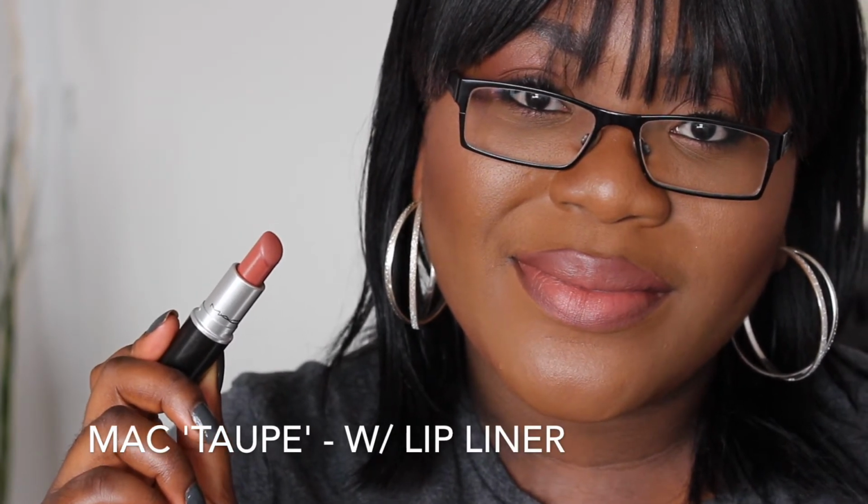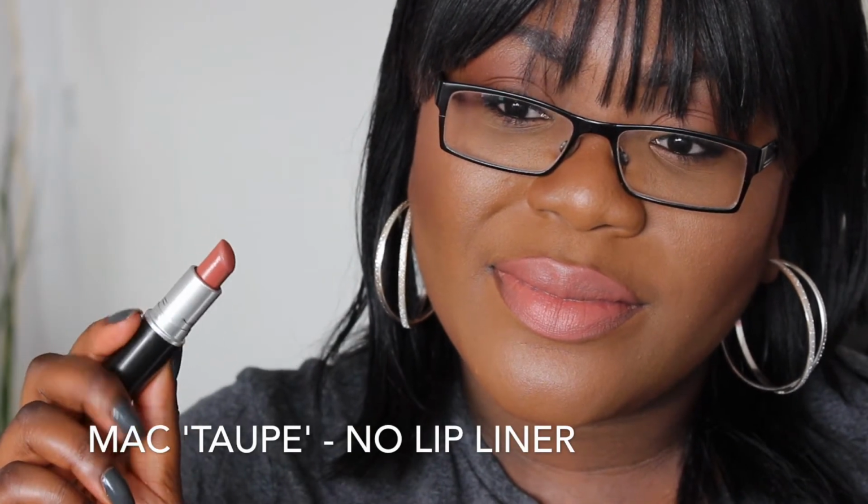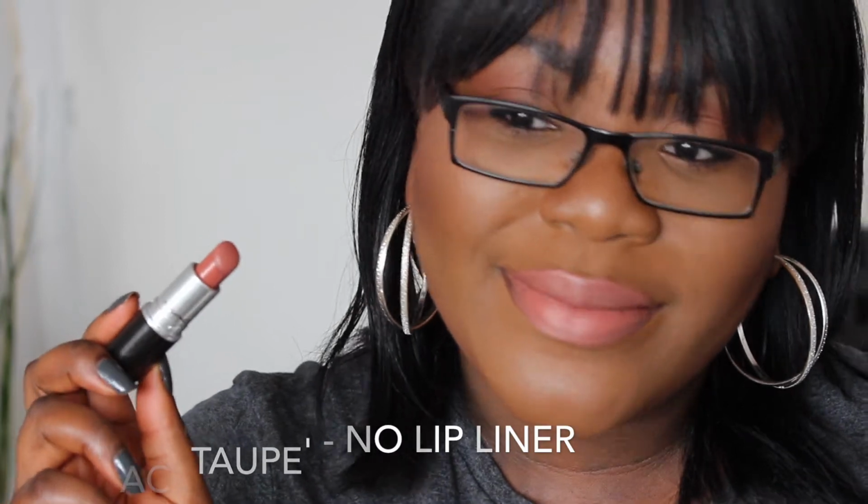Now this is another matte lipstick, so you can see it's a bit brighter, it's a bit more pink than Matte Beauty is. But MAC Taupe is a comfortable matte, so it's not too drying on the lips, and it wears quite nicely when you put a lip liner underneath it.